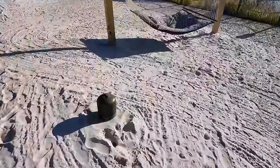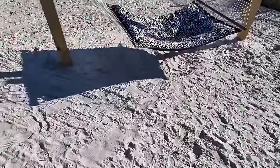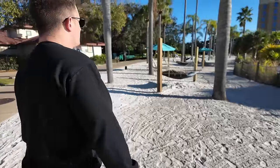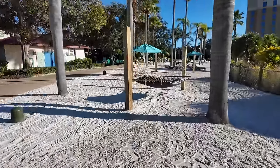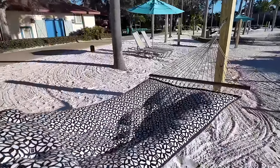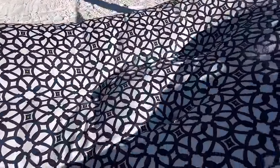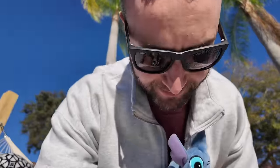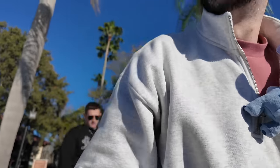Oh, this sand. So soft. Ooh, these look comfy. Don't get sand in your feet. Oh, wow. No, it's not wet. It's covered in sand. Fail.